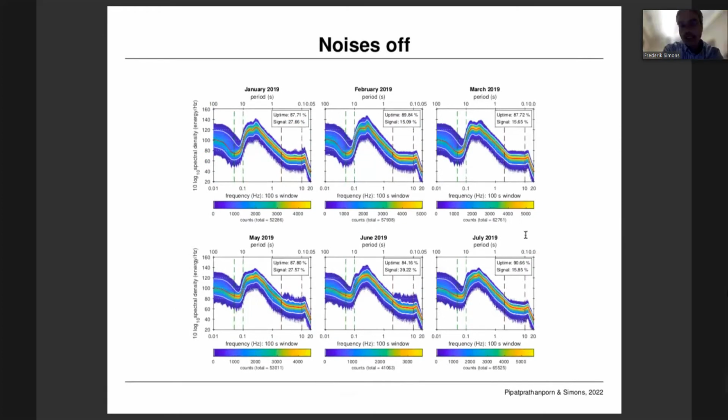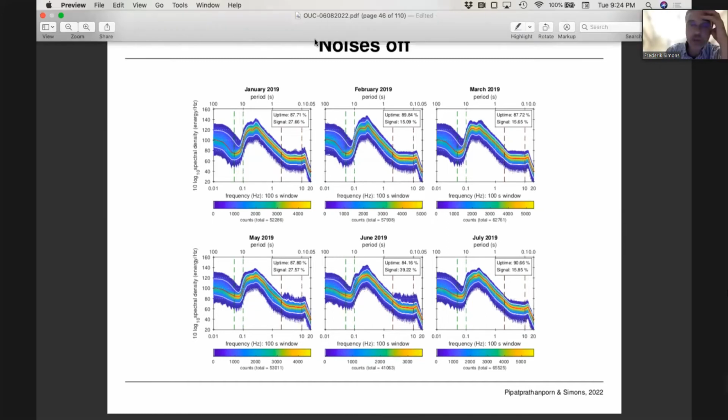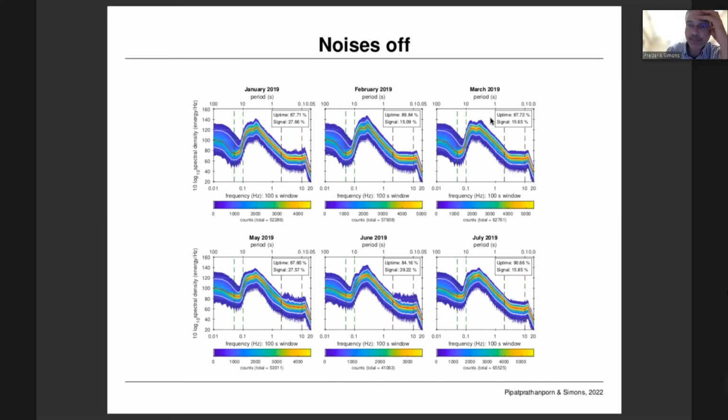So here is a little calendar of January, February, March, May, June, July of that year. And what's shown is a histogram in color with the x-axis frequency and the y-axis the spectral density. So every month, in 3-hour windows, you have a large variety of spectra, but they are summed up in these individual diagrams. So I'll show you just one of them. The red line is the median spectral density for March 2019. The colors are diminishing percentiles, and so the curves just about show what happened.